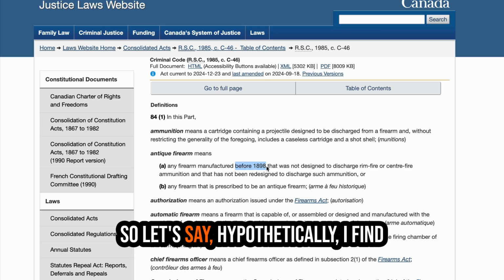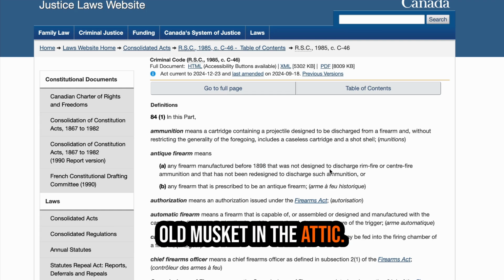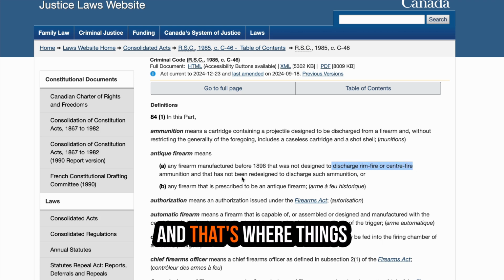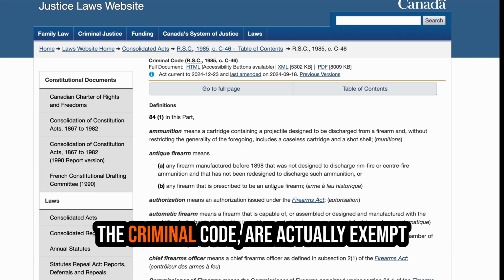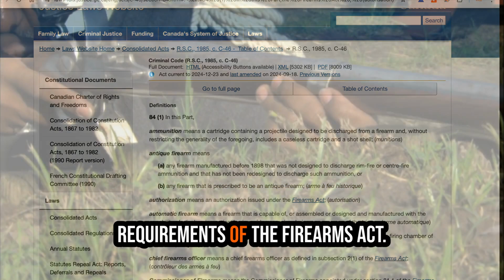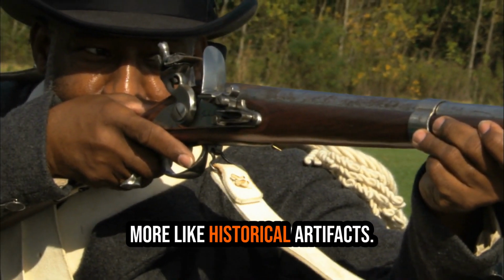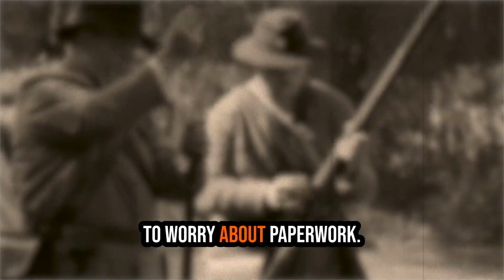So let's say, hypothetically, I find my great-great-grandfather's old musket in the attic. Would I need a license for that? That's a great question, and that's where things get interesting. Antique firearms, as defined by the Criminal Code, are actually exempt from the licensing and registration requirements of the Firearms Act. They're basically treated more like historical artifacts. So you could have an old musket on your wall and not have to worry about paperwork.